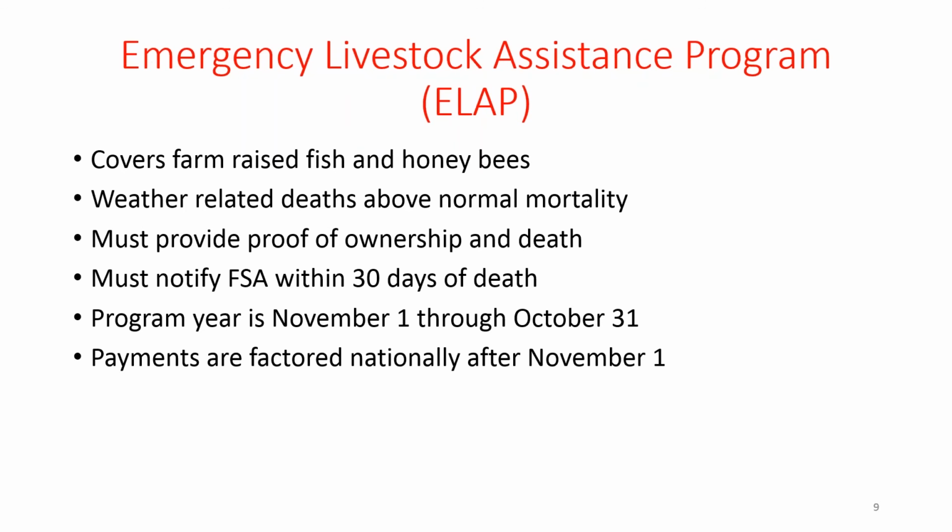You have to prove that it was weather that killed it. What we recommend is a vet statement. It may cost you $50, $80 to take to a vet and have them do it, but that's a golden ticket almost. You have to notify us within 30 days from the date of loss, and the payments are set at 75% of the yearly market rate.